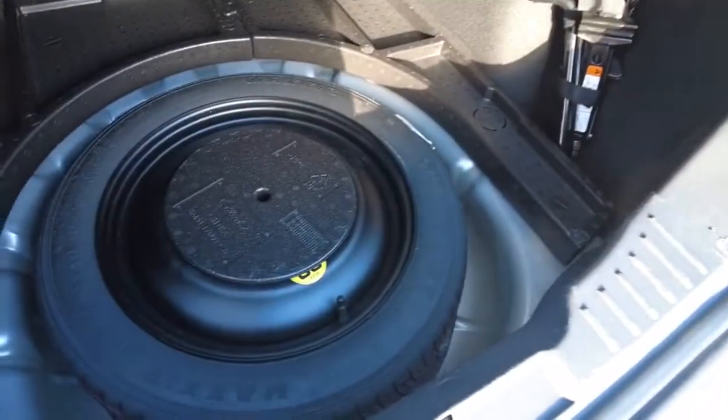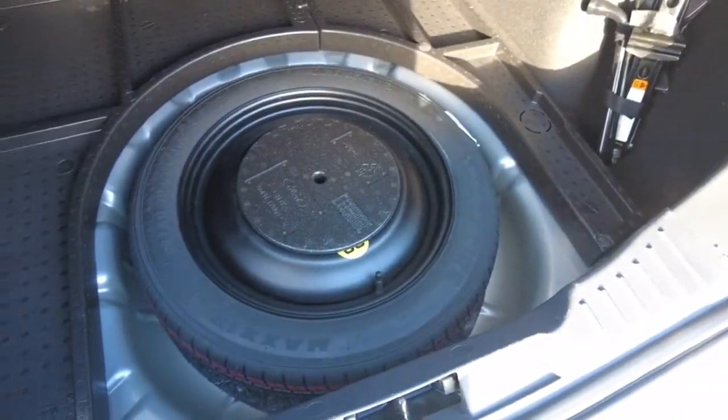Jack is located on the right hand side over here, and our tyre saver, or space saver tyre, is just located under there as well. There's that scuff just there as I mentioned, but as you can see with the vehicle, that is what you'd expect with the age of the car.